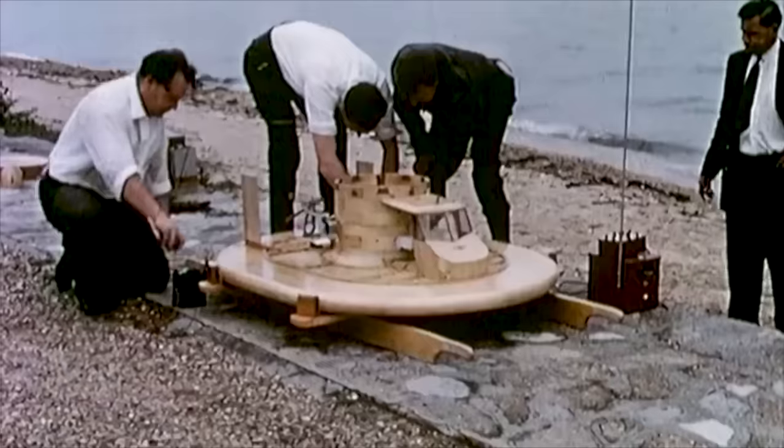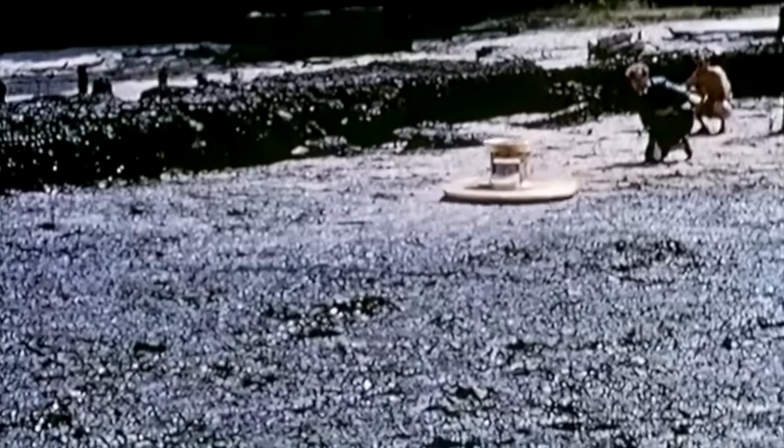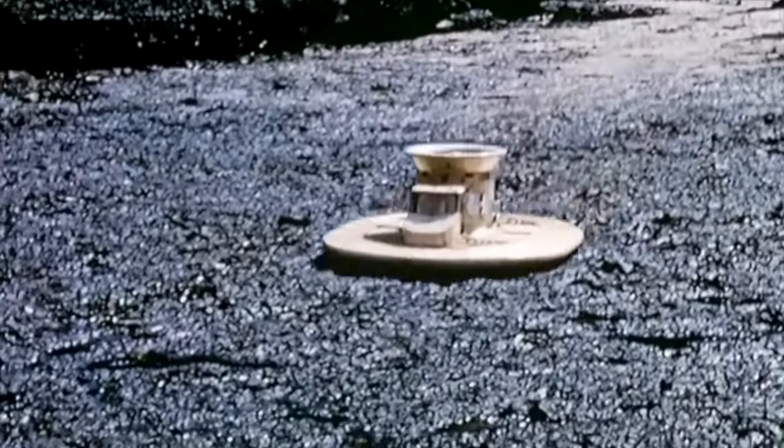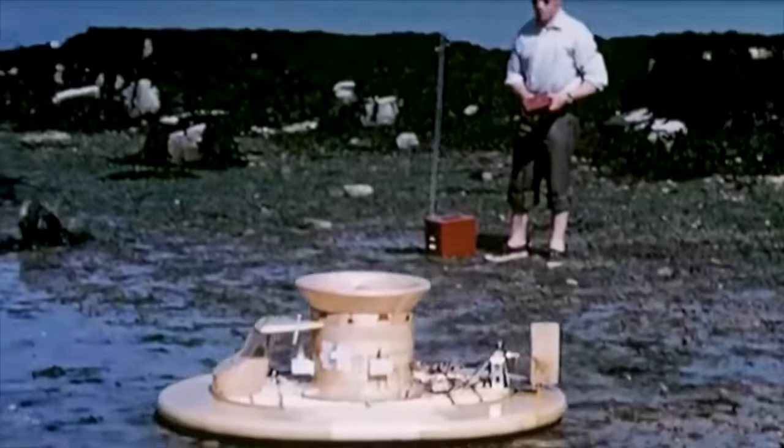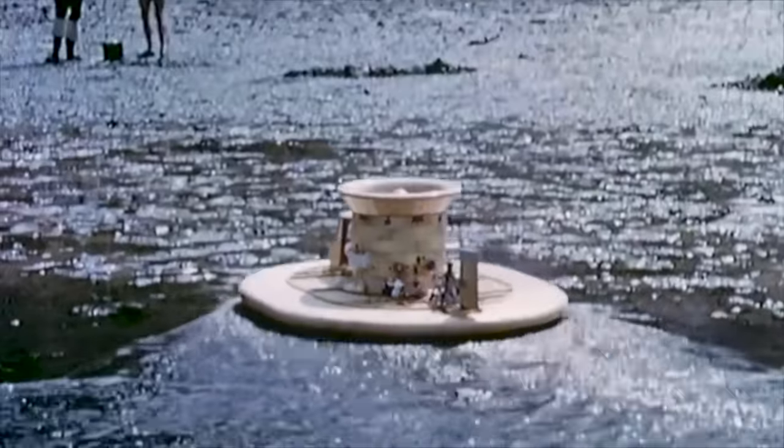Now, for stability reasons, the air is typically blown through slots or holes around the outside of a disc or an oval-shaped platform, giving most hovercraft a characteristic of a rounded rectangle shape. What you are looking at right now is the world's first hovercraft.